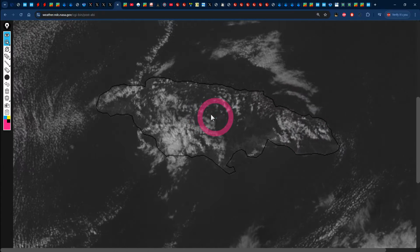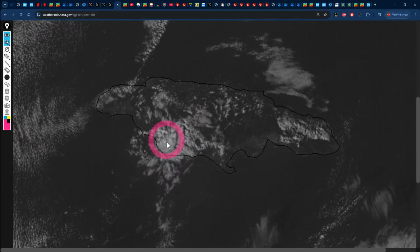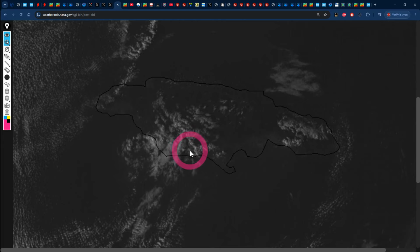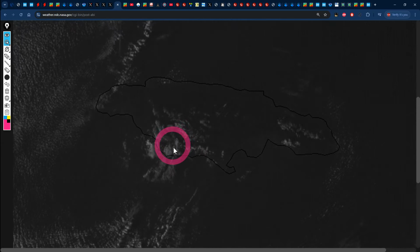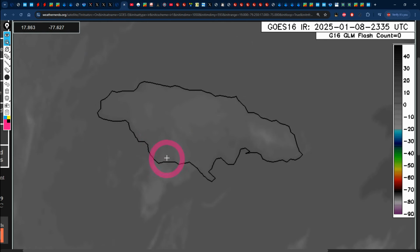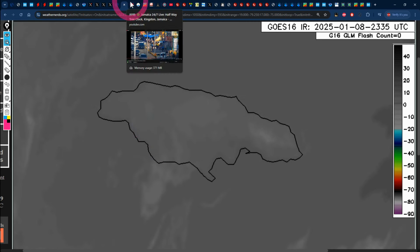No, it wasn't. We saw most of the activity, the cloud cover and possible isolated shower activity across sections of St. Elizabeth, even sections of southern Manchester might have gotten in on some of that action. If not overcast skies, isolated showers for sure. And the infrared close-up satellite images confirm this. We can see the clouds dissipating as we speak. We don't see any high cold cloud tops at all. No cumulonimbus clouds as we speak across the island.